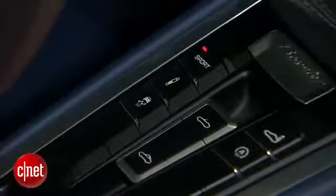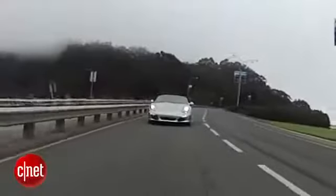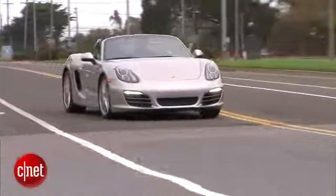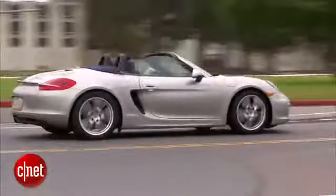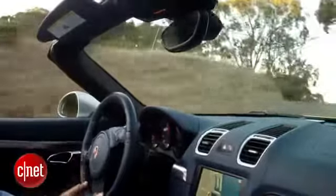Sport mode will sharpen up your powertrain responsiveness. Suspension button here will firm things up underneath. The Porsche Active Suspension is a full adaptive rig if you option that. Missing in our car is the Sport Chrono package. You can always spot it by the analog chronograph in the dash.